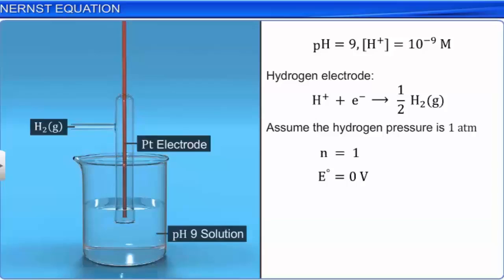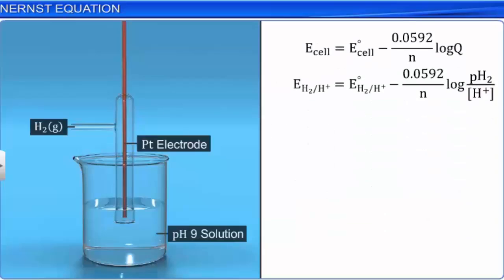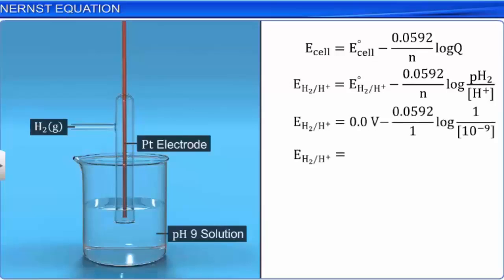Now we can substitute this information into the Nernst equation. From the equation for the hydrogen electrode, we see that Q equals [H2] over [H+]. By evaluating the equation, we find that the electrode potential is minus 0.531 volts.